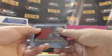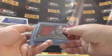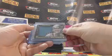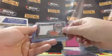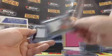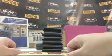Massive materials /99, rookie, Mike Evans, Buccaneers. Jaguars, Blake Bortles. /49, three-color patch, Blake Bortles. /99, Bengals, A.J. Green. And four-color patch /25, Patriots, Rob Gronkowski.